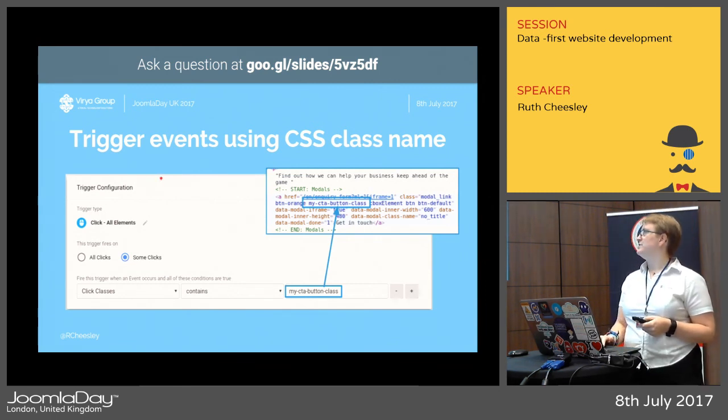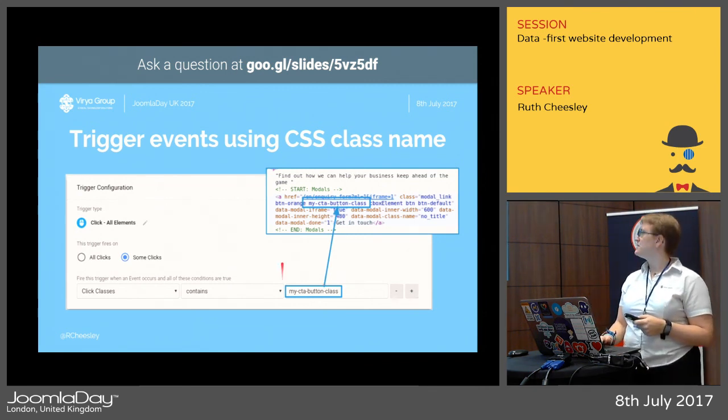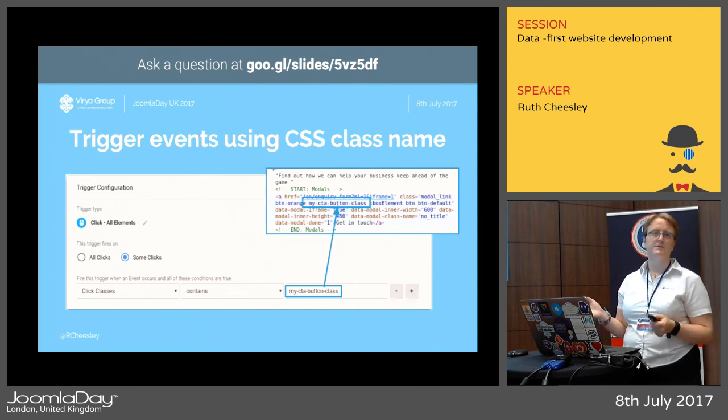In Google Tag Manager, you can actually set up a trigger that will listen for clicks on a CSS class. How cool is that? So you use CSS classes all over your website, probably. If you don't understand what that means, your developers will. So what this is doing is I'm saying, let's trigger this on some clicks, so not every click, but only when the click class contains this, or you can use matches, or you can use a regular expression, you can use all kinds of different ways. So this trigger that I've just created will fire whenever a link with my CTA button class is clicked on, anywhere in my website.